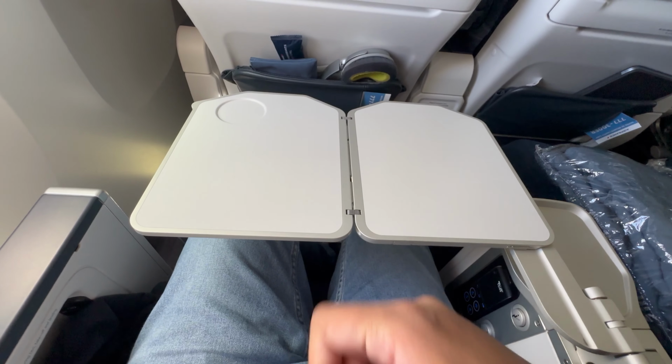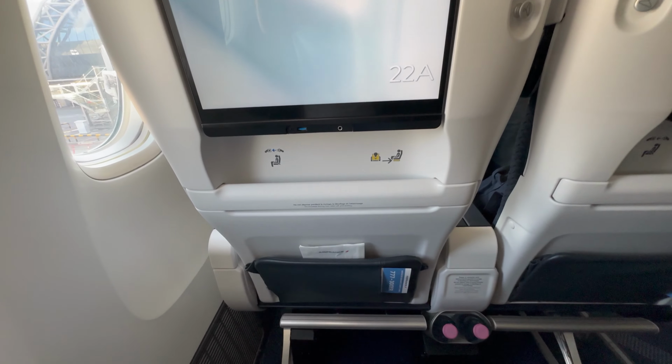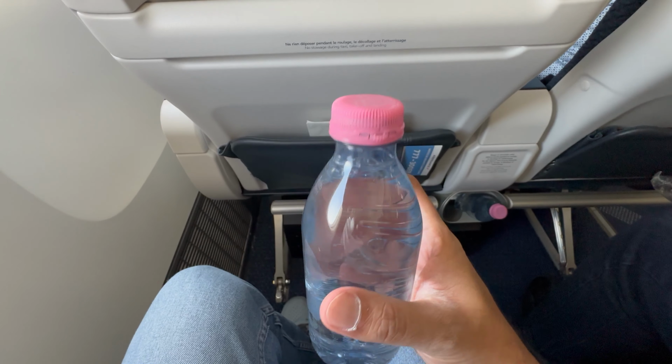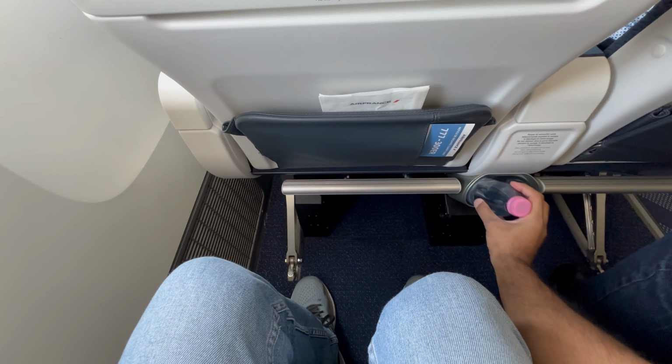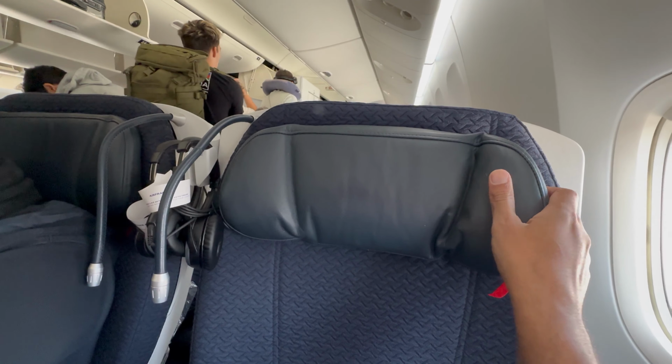In front you'll find your 13.3-inch IFE or in-flight entertainment screen, a little storage space for things like your mobile phone and your seat pocket. Below there is a footrest and also a water bottle. The height of the seat head and sides can be adjusted, and in addition to the overhead light there is a small personal reading light which has 3 settings.